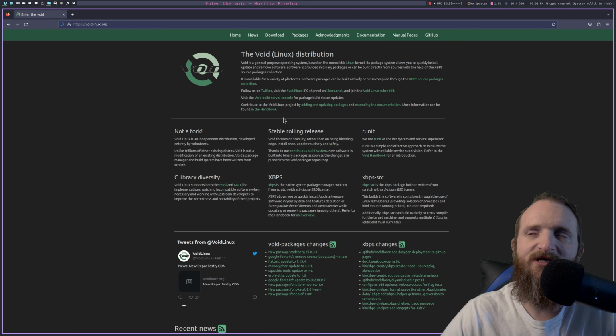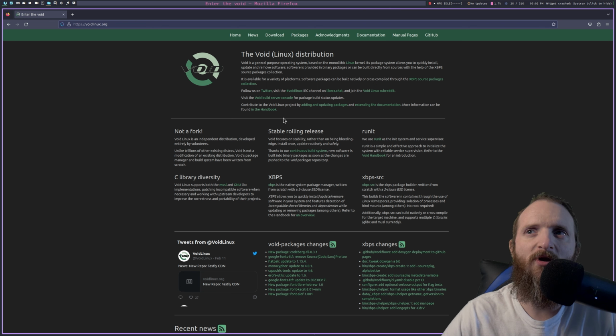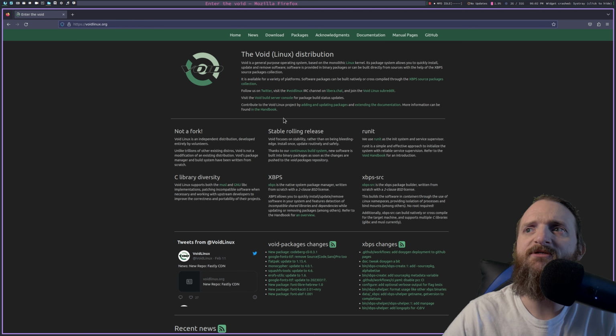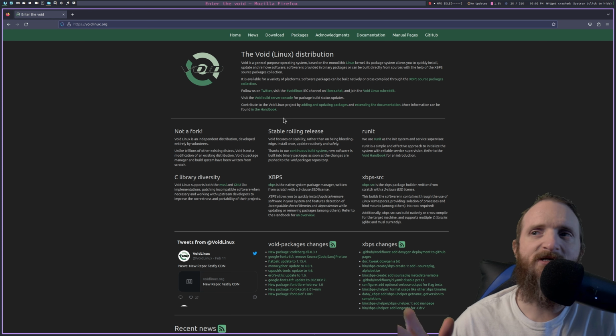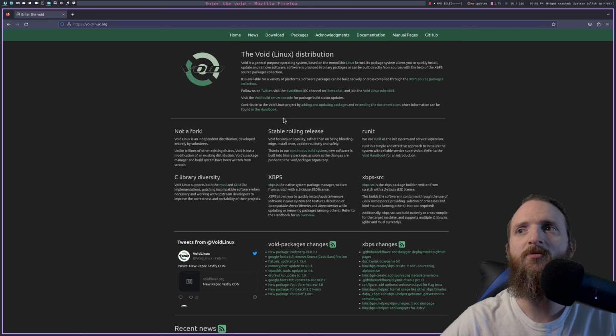And that's simply because when you're a rolling release, typically packages break a lot faster than if you're on a stable branch. So I do want to go ahead and mention that, and I'm not saying that there's anything wrong with the Void packages or anything like that, but I'm just saying that typically in most Linux distributions, if you're a rolling release, that means you're on the bleeding edge or the cutting edge of packages, and sometimes those packages are not the most stable.